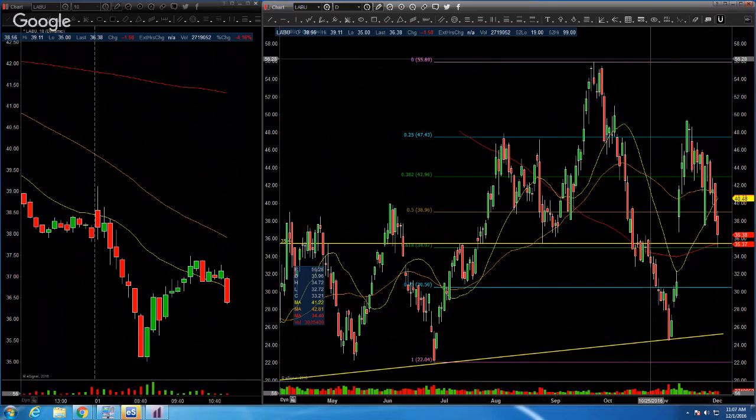I lost GoPro a while ago. Yeah, GoPro. If you got in GoPro and you made money, great. But it's a $10 stock. It was almost 100.